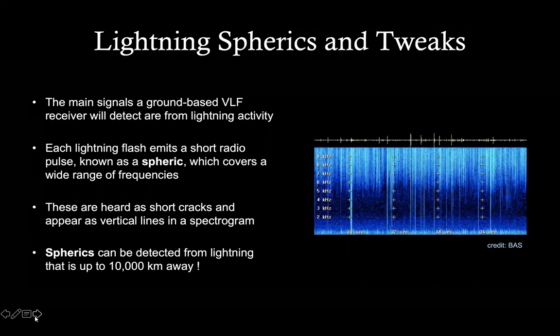Now, the main signals a ground-based VLF receiver detects come from lightning activity. Each lightning flash emits a short radio pulse known as a spheric, which covers a wide range of frequencies. And these are heard as short cracks and appear as vertical lines in a spectrogram. The spherics that we detect at Halley Base typically come from the Amazon and Congo basins, both of which are over 8,000 kilometers away. So let's listen to some spherics as detected by the VLF receiver at Halley Base.